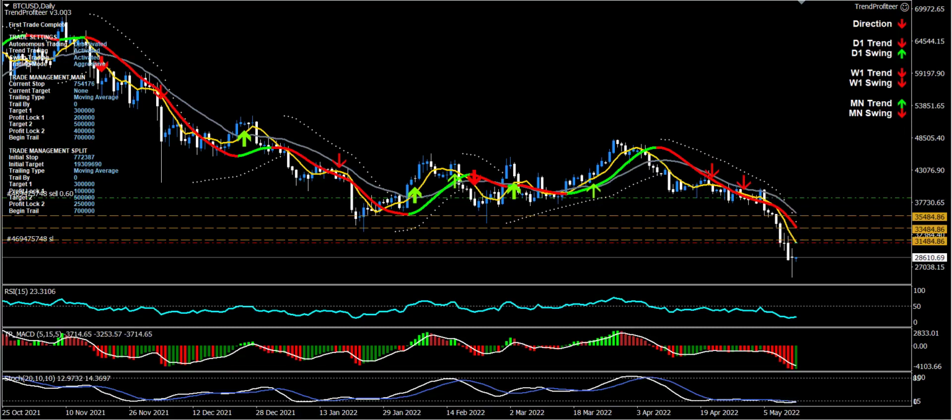It may retrace or it may continue to go down. That's what we're trading, and I'm hoping for the best. It's still in a downward trend, so let's wait and see.